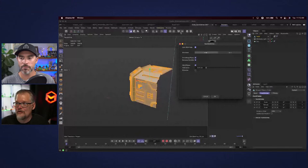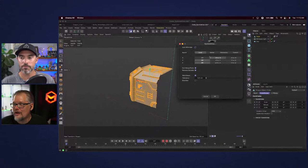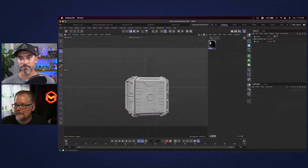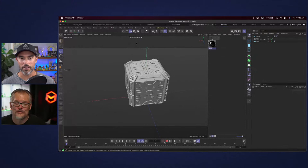But you can symmetrize across any work plane, from X to Y to Z. So we'll just go all three and hit OK. And you can see that we've mirrored that across all three planes. And it awesome, already automatically does the welding and everything. These symmetry tools are really fun.